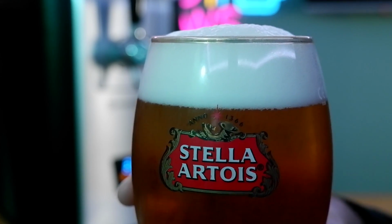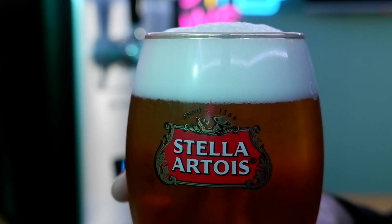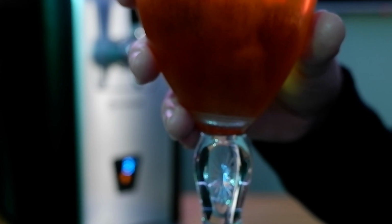So there we go then, people. Look at that head. It's lovely and white. It's got some bubbles in it, but I'll tell you something, it's pretty compact. It's looking nice. Nice amber colour, liking it. There's some bubbles there.